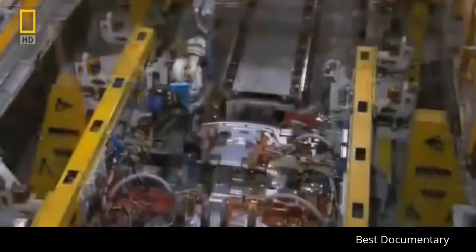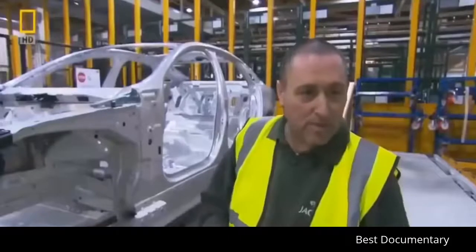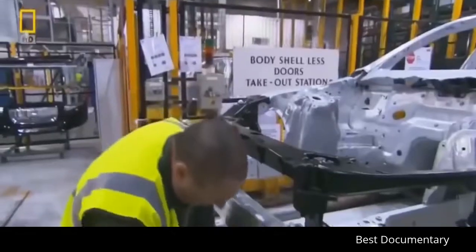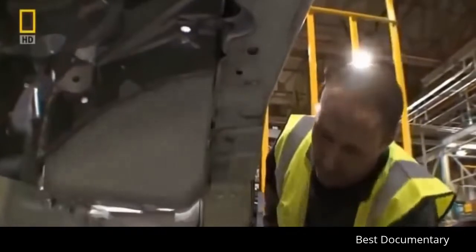Machines alone can never make a Jaguar. Most of this is done by hand, with robots involved, but a lot of it is taken care of. It's time and care. We take care on doing it. It's lovely. John is so proud of his work, he even invites customers to tour his station.